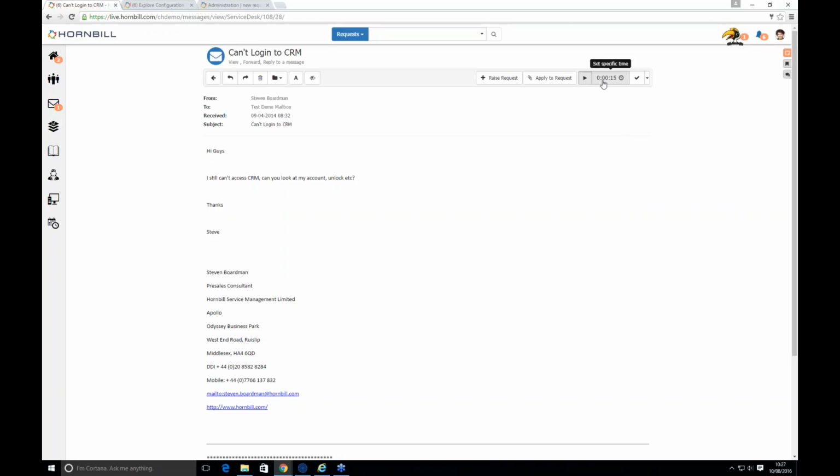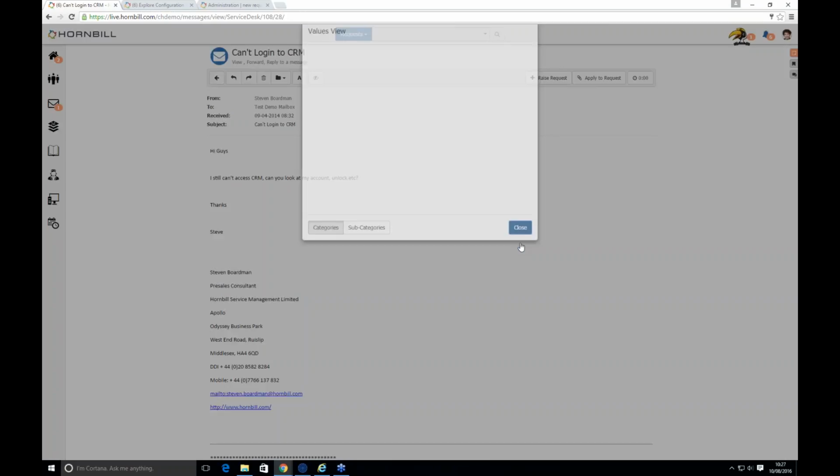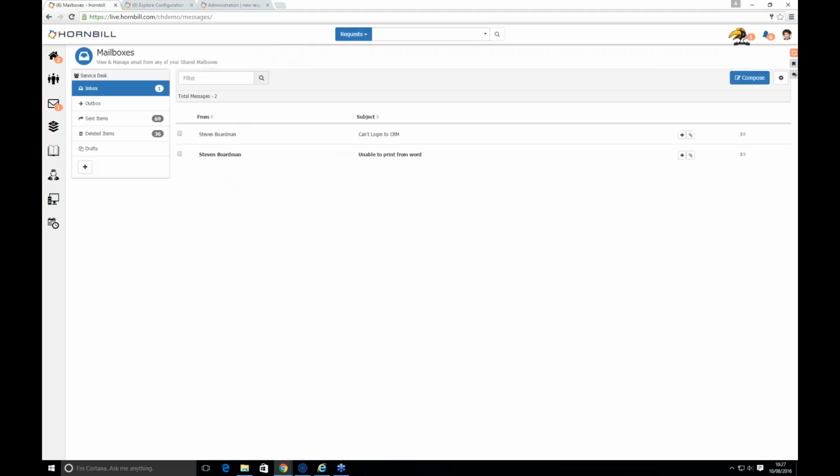In this particular situation, this is running automatically. We can pause that, which we do there, or we can apply it to the timesheet, or even set our own time if we want to. We also have the autoresponder functionality, so we can automatically log and update tickets based on particular preset logic when a ticket comes into the mailbox.